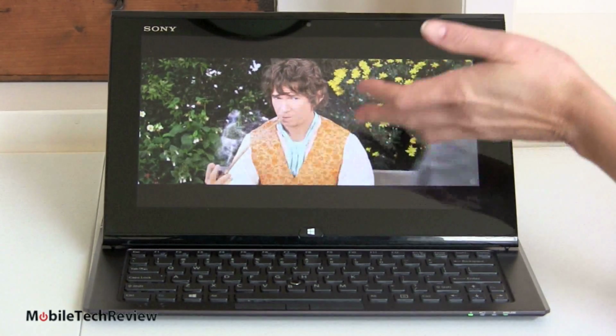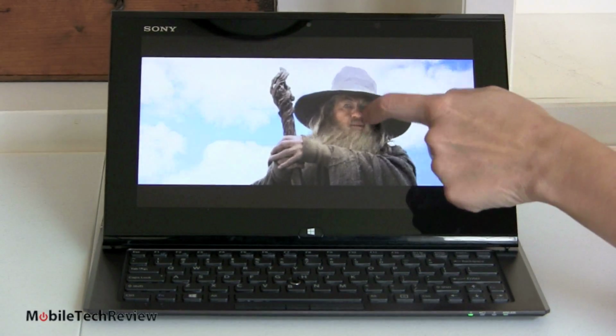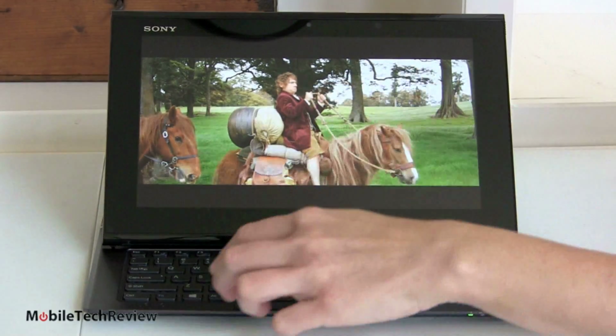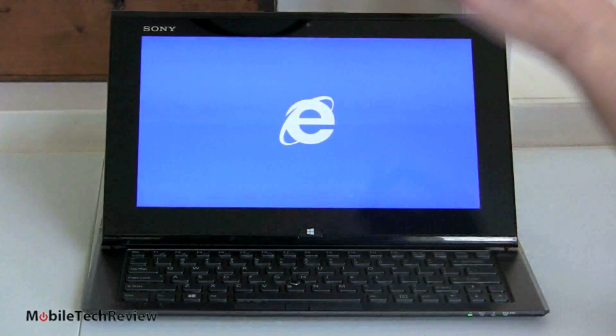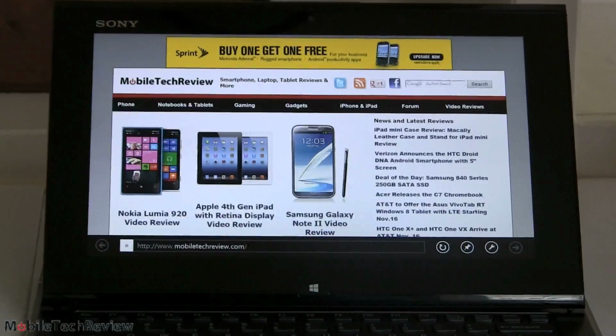And beautiful looking display, really nice for watching 1080p video and full 1080p screen. And you can use HDMI out or VGA out as well, but very nice experience thanks to the display. Text likewise is very sharp. Text is as sharp as you can get right now at full 1080p.